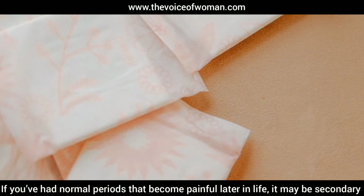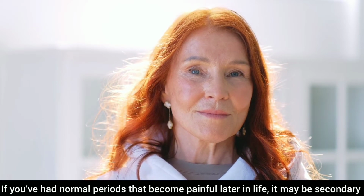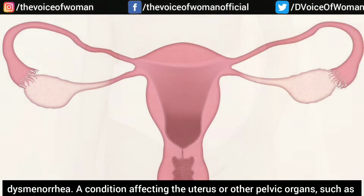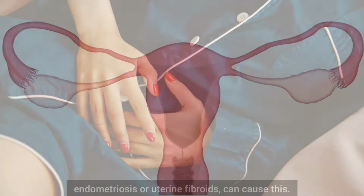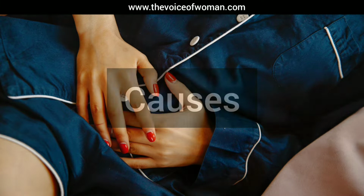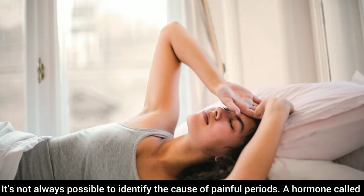If you had normal periods that became painful later in life, it may be secondary dysmenorrhea. A condition affecting the uterus or other pelvic organs such as endometriosis or uterine fibroids can cause this. What causes you to have painful periods? It's not always possible to identify the cause of painful periods.